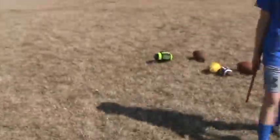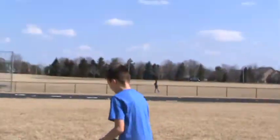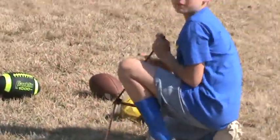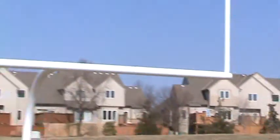The baseball cleats, but they look like football ones. Yeah, they're white cleats. They're really stylish. They're like all baseball cleats. I'm getting pretty good at kicking. You should see me. Yeah, he is. I don't have this much height, but we'll see. It is high.